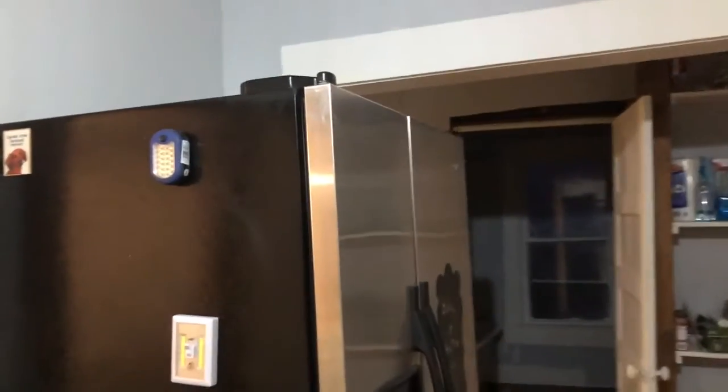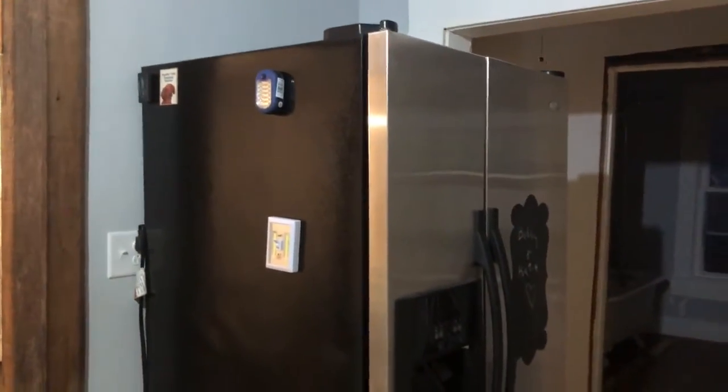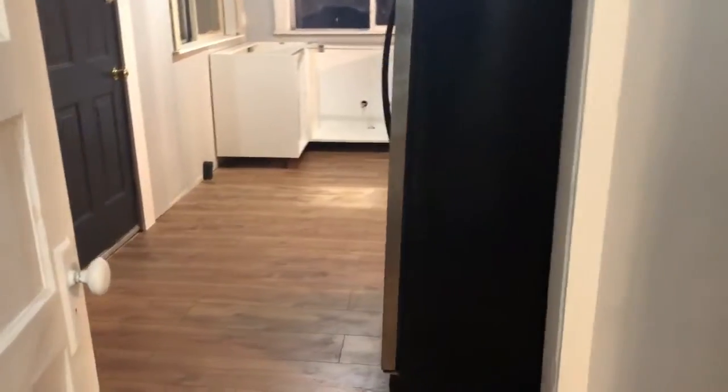And then here's our glorious refrigerator. We got a really good deal on this refrigerator, praise the Lord. But we got tickled because it's so big. Like from the bathroom, you can see how far it sticks out. We didn't realize just how big it was until we got it home.